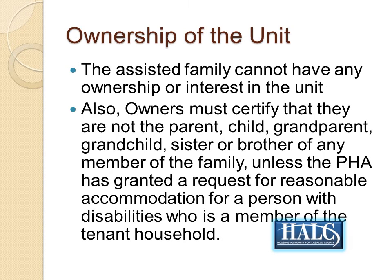The assisted family cannot have any ownership or interest in the unit. Also, the owners must certify that they are not the parent, child, grandparent, grandchild, sister, or brother of any member of the family unless the Public Housing Authority has granted a request for reasonable accommodation for a person with disabilities who is a member of the tenant household.